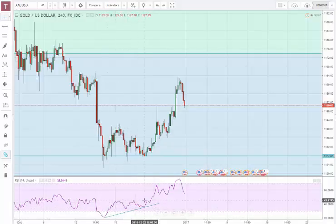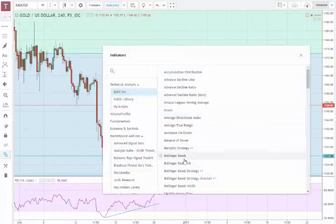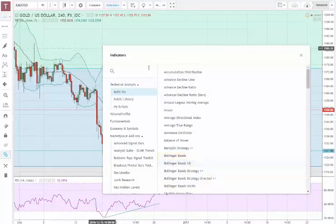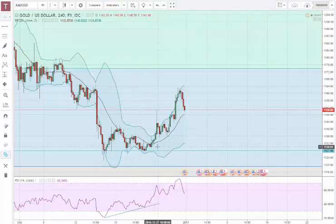So this was an indication for me to start looking at gold, and I wanted to see a change in pattern. So I think when you draw a trend line over here, of course that one got broken. Let's put in another indicator I use, the Bollinger Bands. We put them in. As you can see, the trend line would have been broken here. Of course, we can see that the moving average got broken here as well.